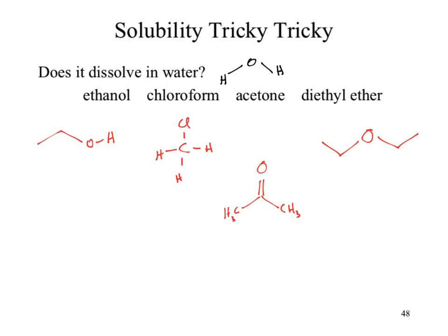Okay? Next one, acetone. You say no. Why not? Same reason as chloroform. There's the dipole-dipole, but not going to happen. Guess what? It does happen. Those are perfectly miscible with each other, like infinitely. They do mix. Okay? Why?